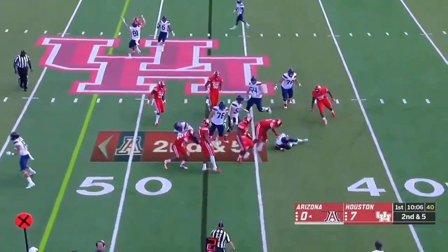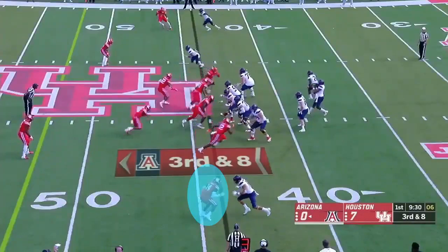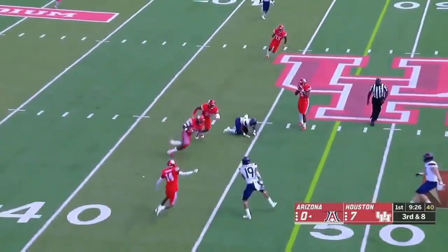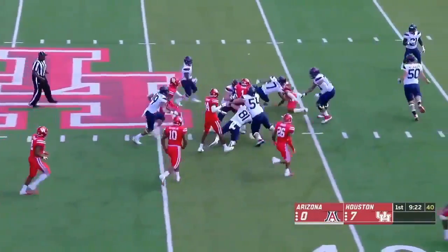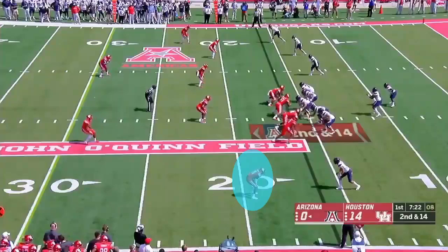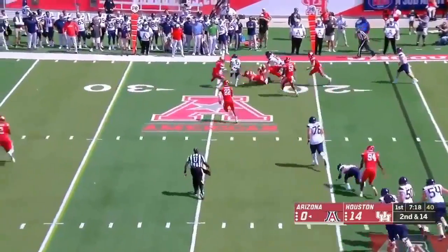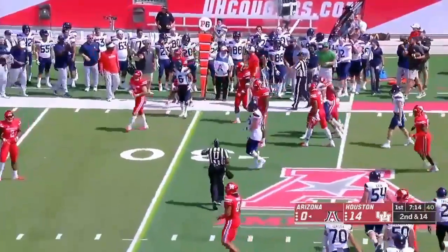2nd and 5. Tate just goes down. Overtime. 5 rushing. And in and out of the hands off of Sean Brown, and it is picked off. It's Garrett Davis. 2nd and 14 now. Quick throw out to the right. Again, it's Sean Brown.